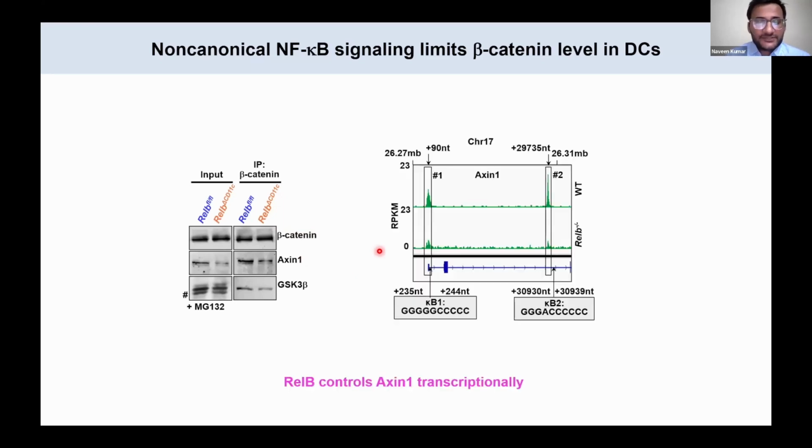Going further, when we did a RelB ChIP-seq in the wild type BMDCs, we found that RelB was able to bind in the promoter as well as in the intronic regions of Axin-1. And both of these ChIP-seq peaks coincided with kappa-B sites, where RelB could bind. So overall, these experiments indicated that RelB could control Axin-1 transcriptionally and thereby could control beta-catenin, which can have an effect on RALDH2.